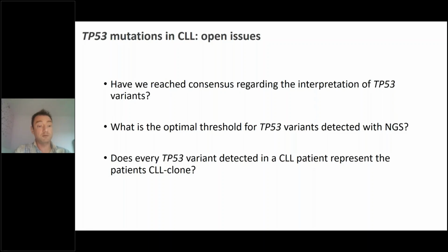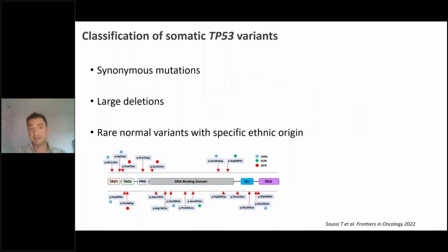We have not yet reached consensus when it comes to interpretation of P53 variants, meaning what kind of algorithm we follow when we want to interpret the variant, especially when this variant is a somatic one. We are not in agreement on what is the optimal threshold when reporting P53 variants that are detected with the help of next generation sequencing. And then we also need to think, what does this P53 variant really represent when we analyze a patient with CLL, especially in the cases where we have not sorted the cells before the analysis.